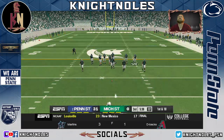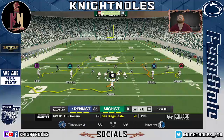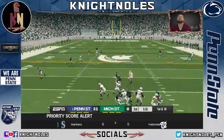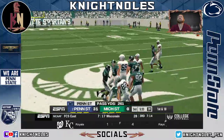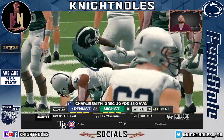And here we go with the offense ready to get things going again. Penn State up by a bunch. Gets it out to the wideout, and he's got the first. When you can move the ball downfield in big chunks like that, you've got the defense right where you want them.